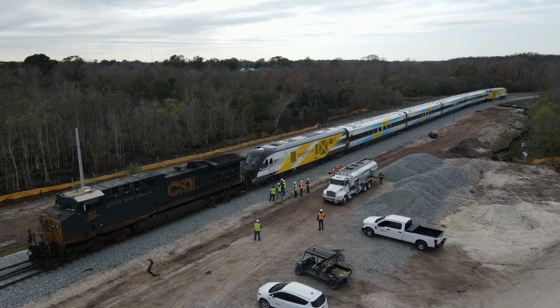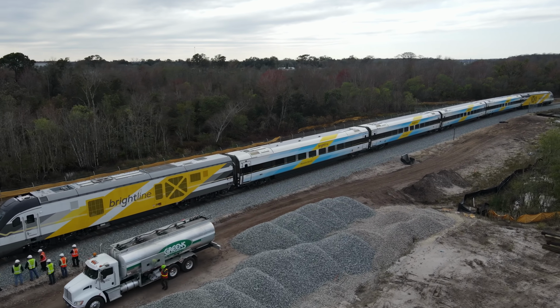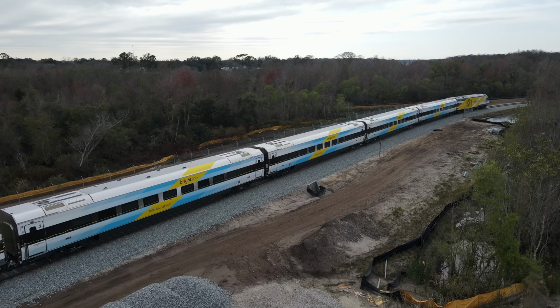The train was delivered without any fuel, so a fuel truck was present to fill it up so it can move under its own power over to the shop.